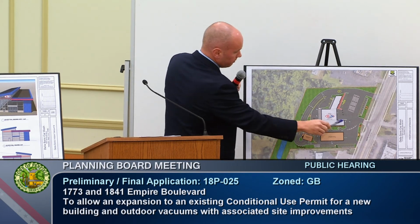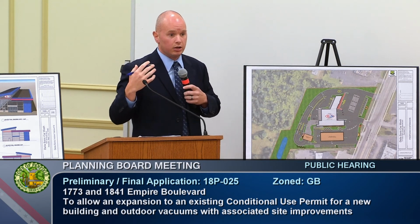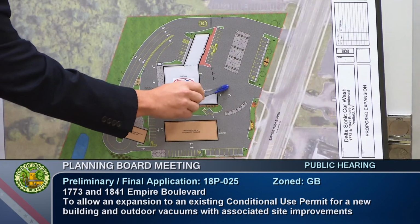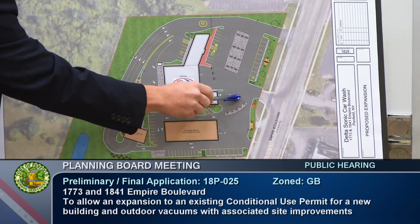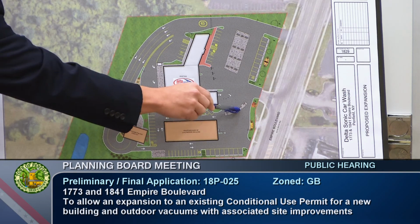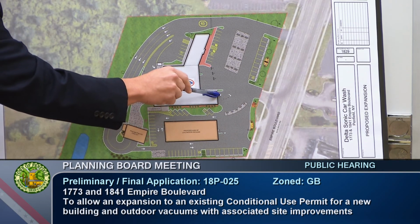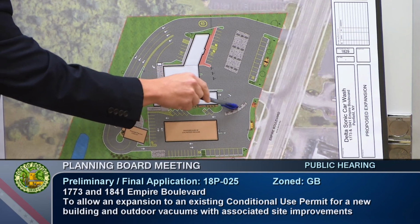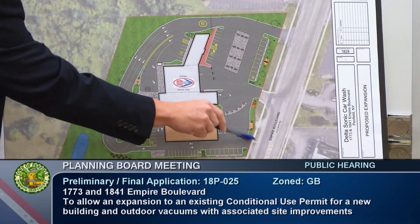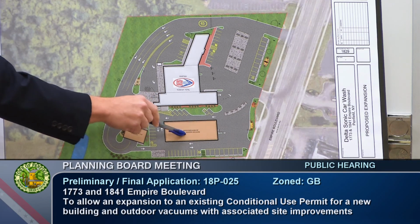As part of it, we're going to be modifying the front of the car wash and how it exits and how it gets kind of serviced through the property. Currently, the drying lanes are in this location here. Come out of the car wash, get dried, and then you kind of head into the exit lane. We are looking to move the drying lanes to this section of the property. So if you come out of the car wash, you then turn right to dry, and then you can either exit the property onto Empire Boulevard here, or then use the exterior vacuums here, or enter and use the interior vacuums.